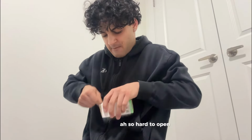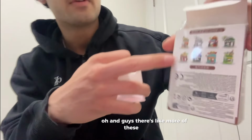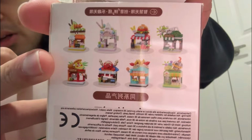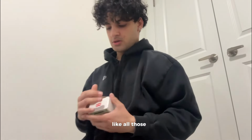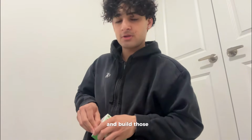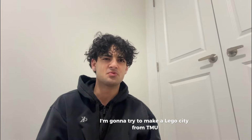So hard to open. Oh, and guys, there's like more of these mini ones. They were like $1 or $2 each, like all those mini things. And if you want me to get more of these and build those, let me know. I'm gonna try to make a Lego city from Temu, because actual Legos are so expensive.